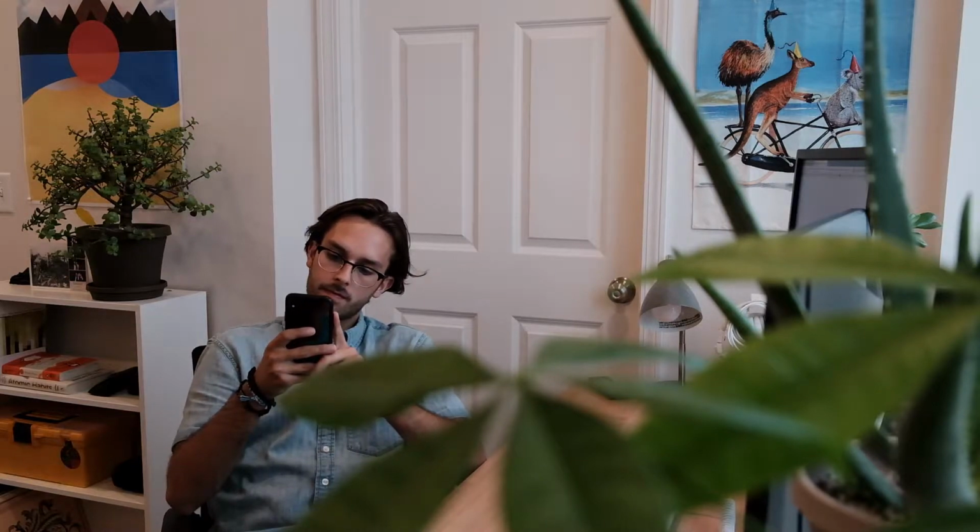Everyone, my name is Max and this is my desk setup. Last time I posted a video I was still at my parents' house, and since then I moved back down to campus for my senior year of school. This is my productivity setup where I try to be productive but always end up scrolling through Reddit and Instagram instead.